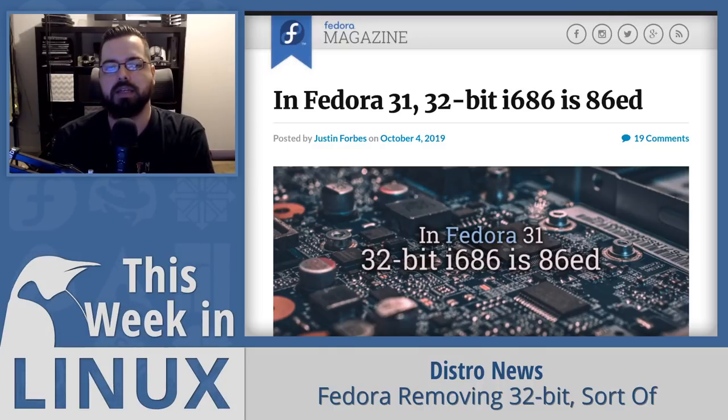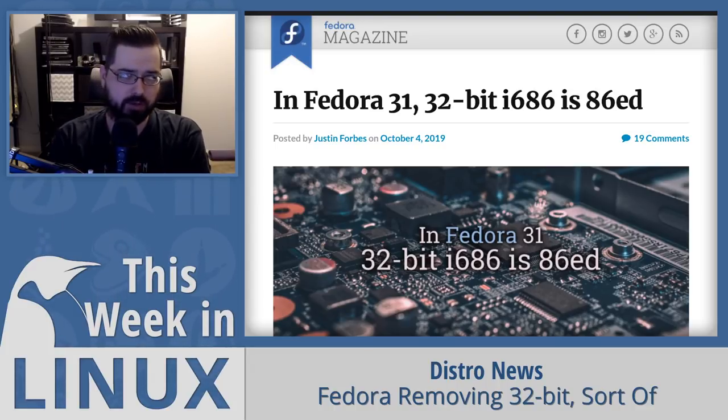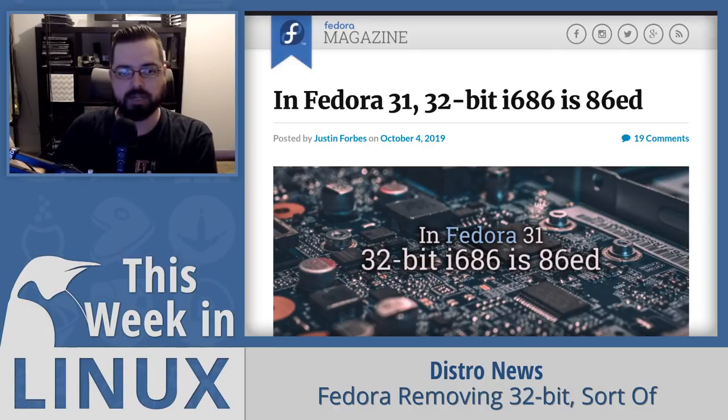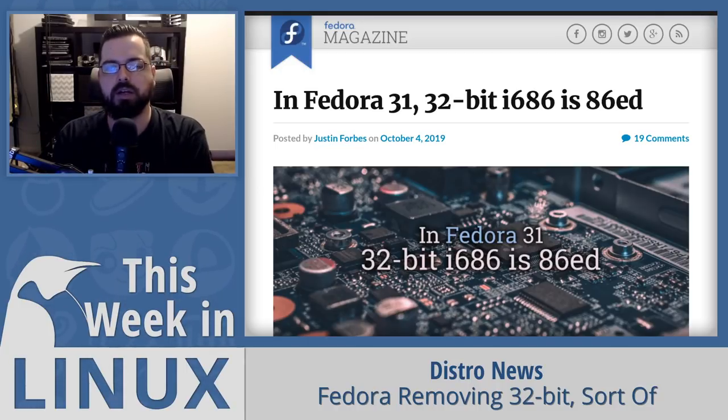They say that Fedora is going to be removing the 32-bit ISO support at the end of Fedora 30. So Fedora 31 and beyond are going to be dropping 32-bit. For example, right now you have 32-bit available for Fedora 30, and they're going to have support for that throughout its life cycle. So roughly the end of May or June of 2020 is when they're going to be dropping 32-bit support. But they're not dropping it entirely. They're dropping 32-bit support for the ISOs entirely. So they're not going to be pushing out Fedora 32-bit versions anymore.